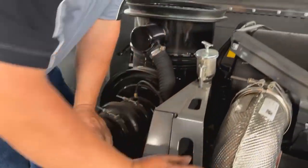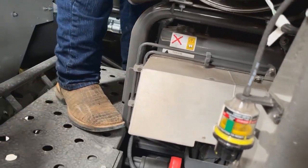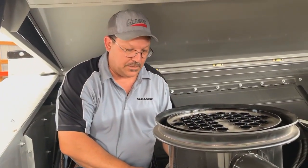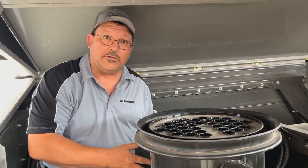We do have a reset button for our air filter here, which is good to keep an eye on. But it's also a good idea to go ahead and pop our air filter out. Take a look at it, make sure there's nothing coming apart on it, make sure we're not plugged up, or if we need a new air filter, that's the time to do it.